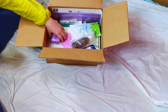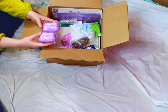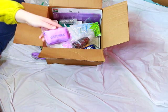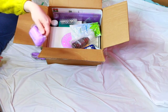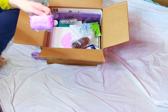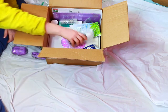We got these delightful doTERRA keychains, so you can put your to-go bottles, the ones you carry with you every day. Some people like to do samples. Some people like to carry with them that which they know they will need.